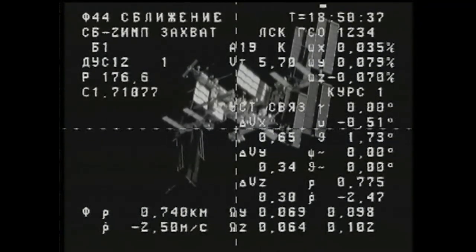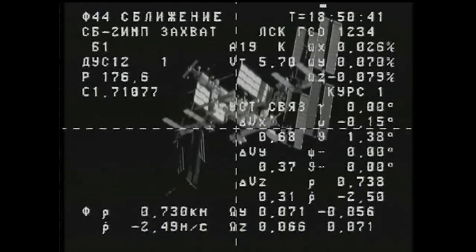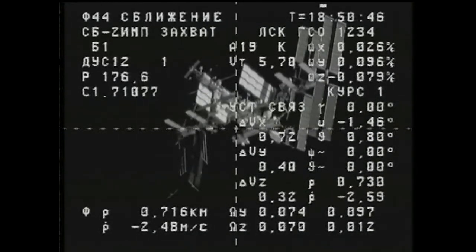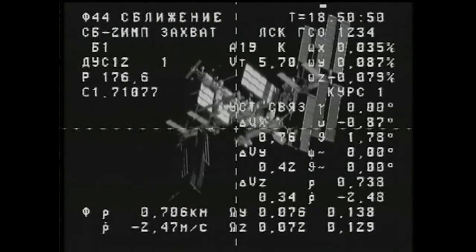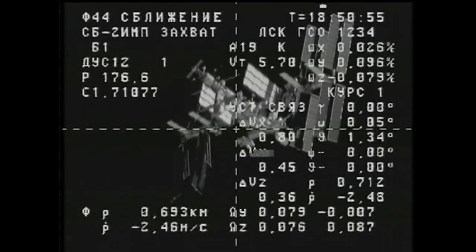Waiting for fly around and moving to page 22. Moving to page 22, waiting for fly around. So 22 when the fly around starts, then you start on page 22.